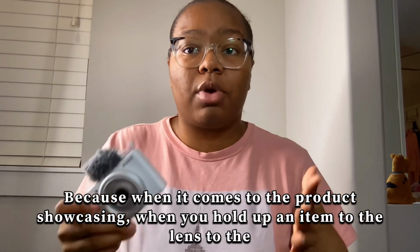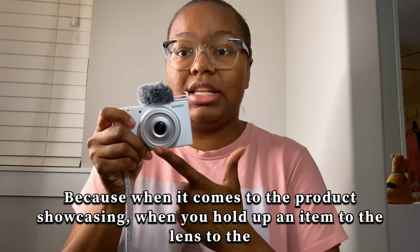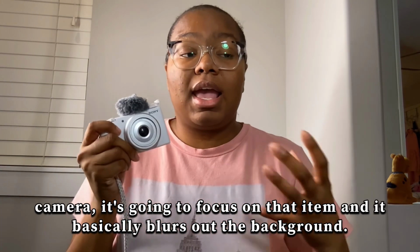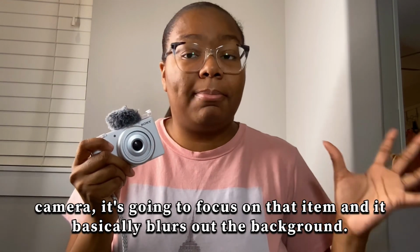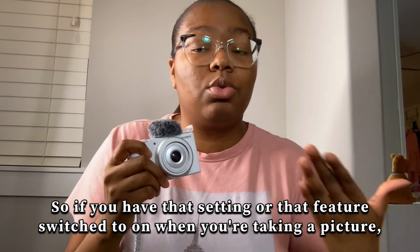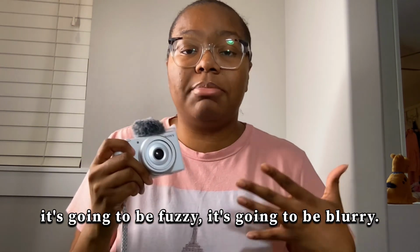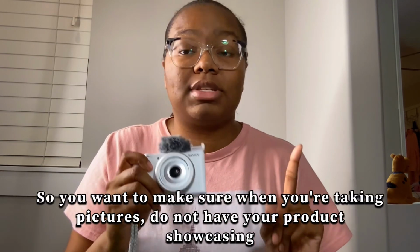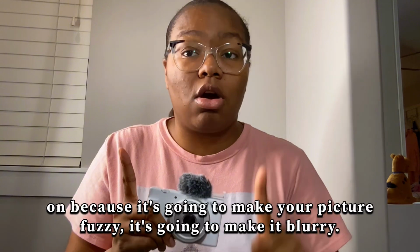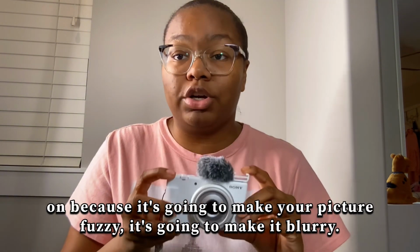Because when it comes to the product showcasing, when you hold up an item to the lens, to the camera, it's going to focus on that item and it basically blurs out the background. So if you have that feature switched on when you're taking a picture, it's going to be fuzzy, it's going to be blurry. So when you're taking pictures, do not have your product showcasing on, because it's going to make your picture fuzzy.